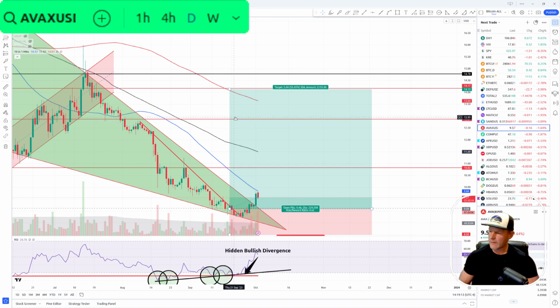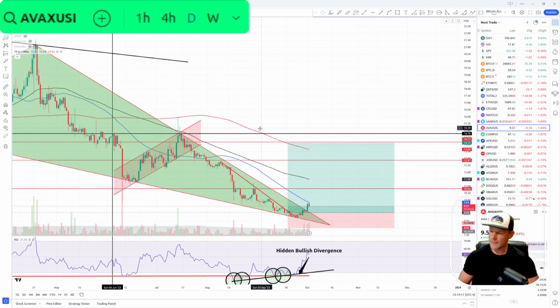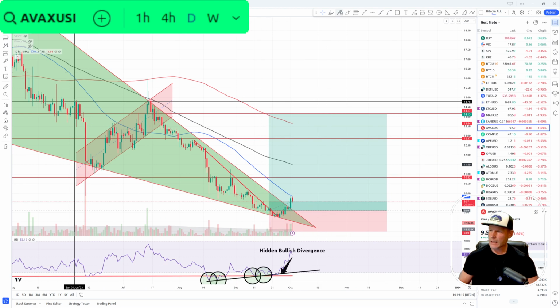Next one I'm in is AVAX. Once again, a triangle, pop to the top side. We have not gotten the classic retest on this one yet, so that one could come back down to my entry price. I think AVAX is one. Yes, I did. No, I did not move my stop up on this one because we did not retest this. Once again, notice the hidden bullish divergence on the RSI chart.